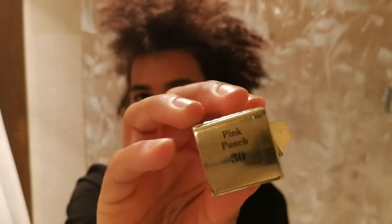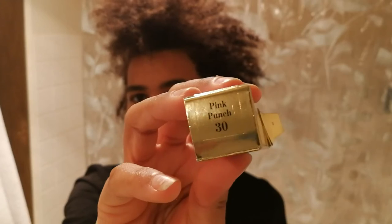This is really shiny, so I can actually read it. There we go. Pink Punch. The words are probably backwards because I'm probably not going to edit it, versus my camera. And then the lipstick has a little logo of the Doctor Who.